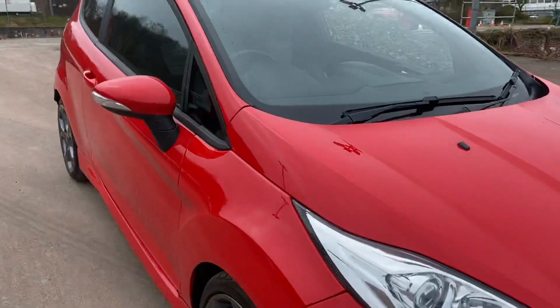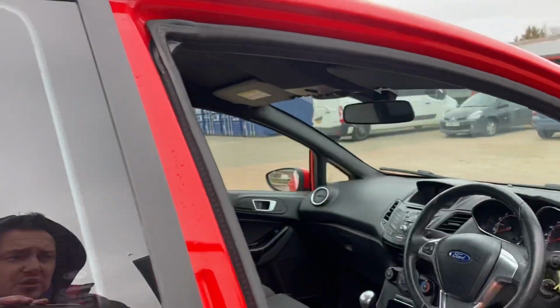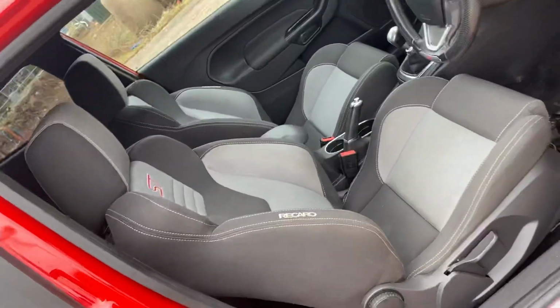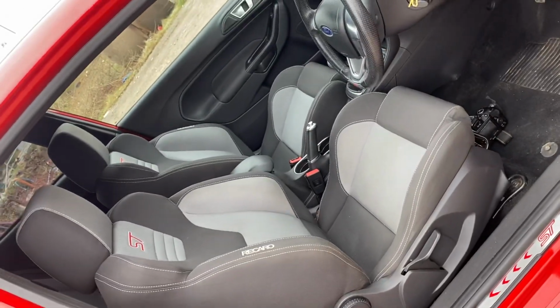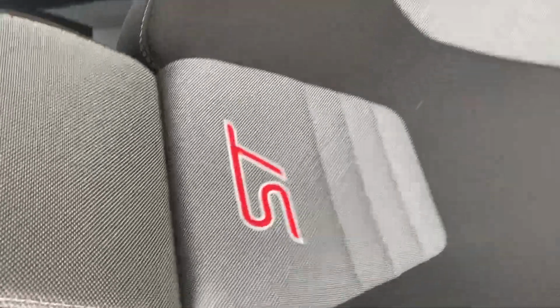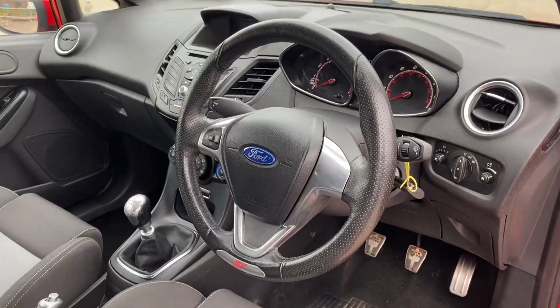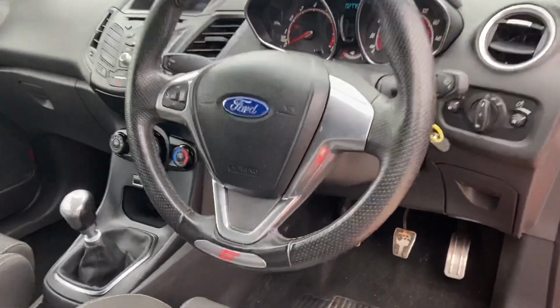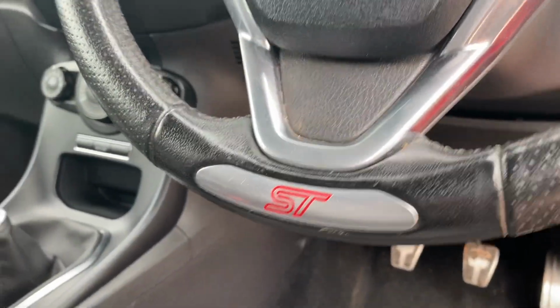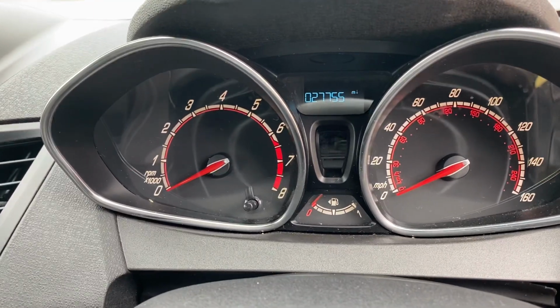And if we take a look inside, it has two-tone grey cloth interior, which is totally unmarked. They are Recaro front seats. We can see the very deep bolsters, so they hug you for the corners very well. And just in case you forget what you're driving, the ST embossment as well as the Recaro ones there. We do have the perforated leather and smooth leather ST steering wheel, again with the ST embossing on it, just in case you forget. And you can just see a wee shot of the mileage there.